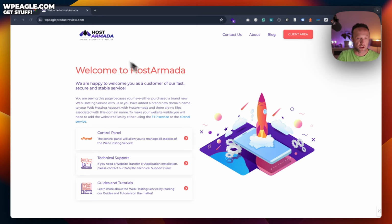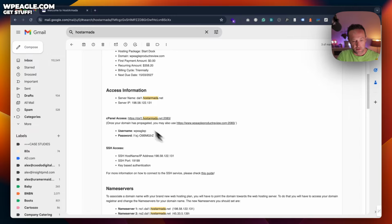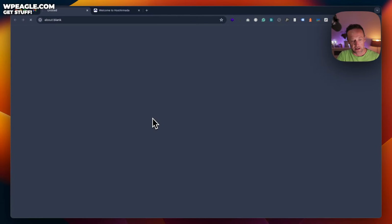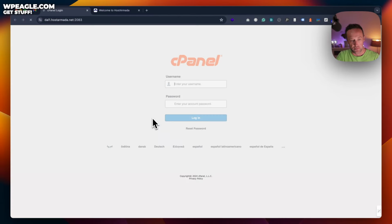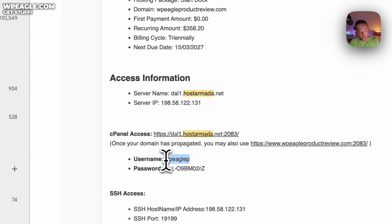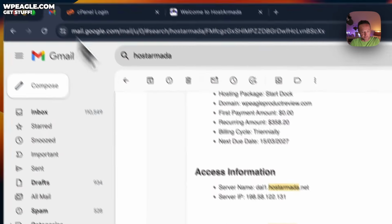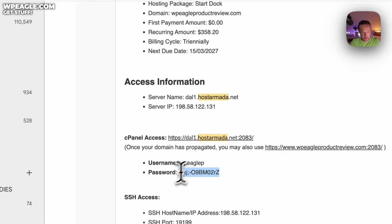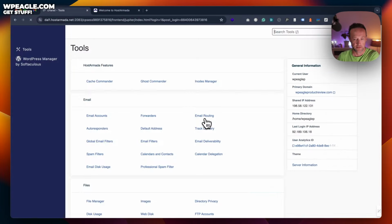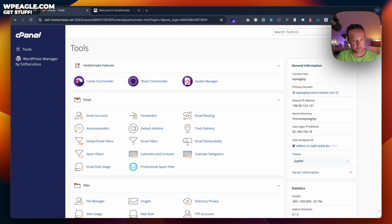You can find details of your control panel in the email that you received from Host Armada. If you scroll down, you'll see here, cPanel Access. And then if you click on the link, it should bring you up a login screen. And then just copy and paste these details in. So the username is there. Paste that one in and then grab this password and paste that in. Close my password manager. And we're in.